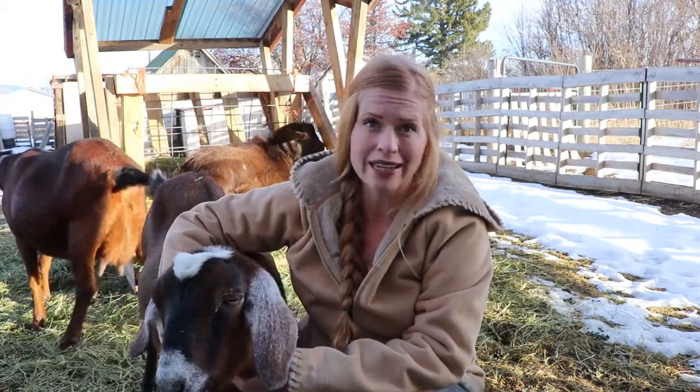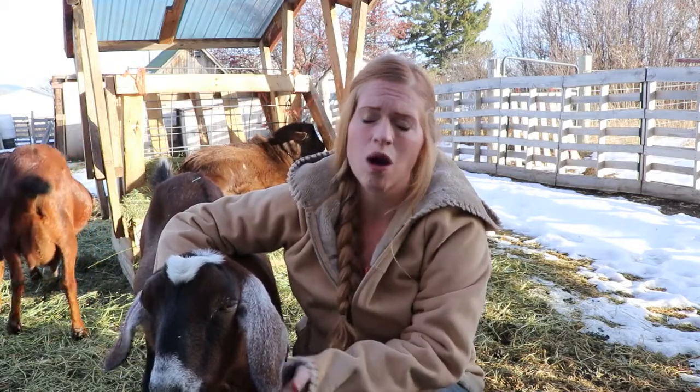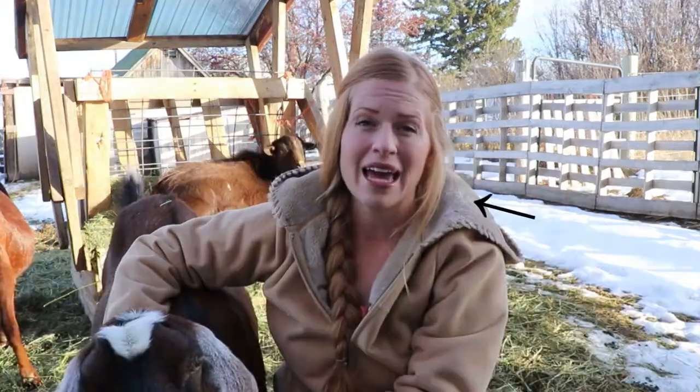Their alfalfa hay was about as beautiful and as green as it could be. They had mineral and baking soda. They always had fresh water. What was I missing?